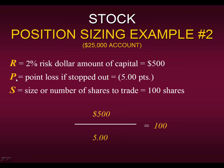Now, we come up with P in the formula. P equals the point loss if we were stopped out. So how many points would we lose on this particular trade? Well, on this particular trade, we would lose 5 points. According to the structure of this signal that was generated, we are risking 5 points. So R is $500, P is 5 points. We divide 500 by 5, and that gives us S, which equals 100, or the number of shares to trade. So in this particular setup, we know in advance that we're only going to trade 100 shares.